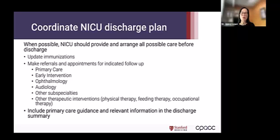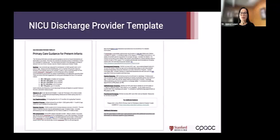So the best practices recommendations from the CPQCC are that as much information should be included in the discharge summary as possible. So on the website is a provider template that can be used by any NICU in the country or internationally, and it is a Word document. So it can be altered to fit the needs of the hospital that is discharging these children. You can add local numbers for early intervention, you can add local numbers for audiology screening, and you can change any of the recommendations to be consistent with your hospital's recommendations. So that is one thing that is on this website.